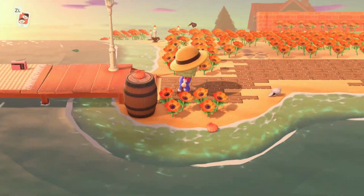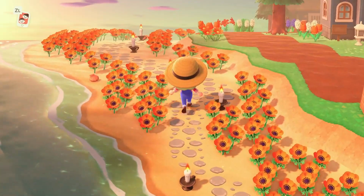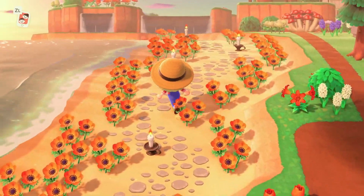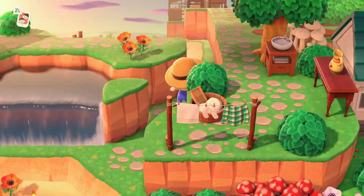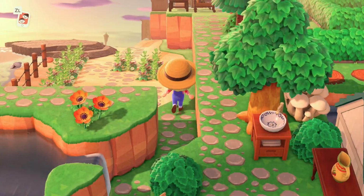I'll go ahead and show you the Fisherman's Wharf through this candlelit path. Also, there's a little laundry area up here next to Ed's house, unfortunately.